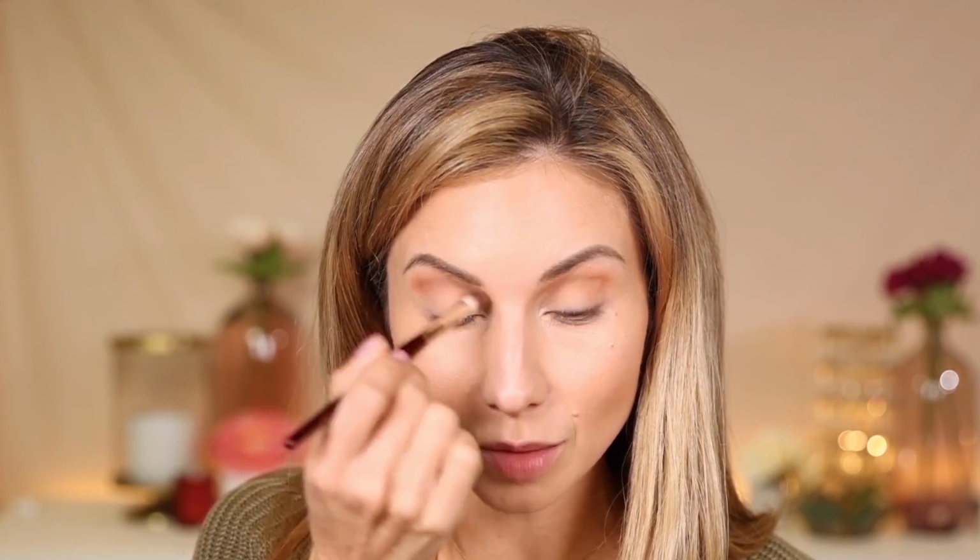So I layered that up a bit so that I had a good amount of color there. It's very warm. It kind of reminds me of a peanut buttery shade. So pretty. It complements green or blue eyes. That's gorgeous. Okay, next I'm gonna go in and add a little more definition on the outer corner.